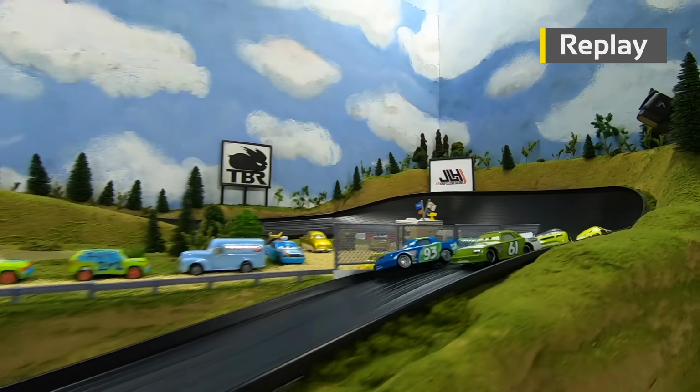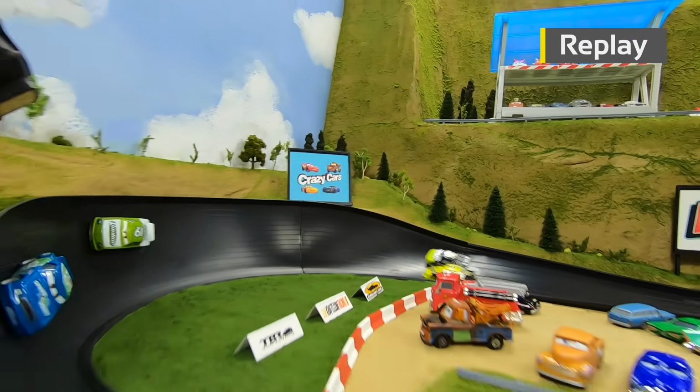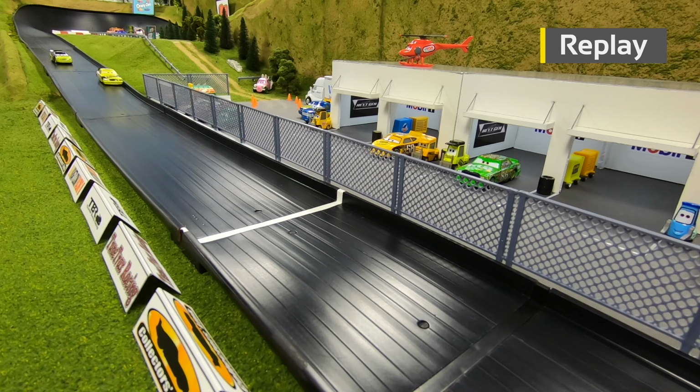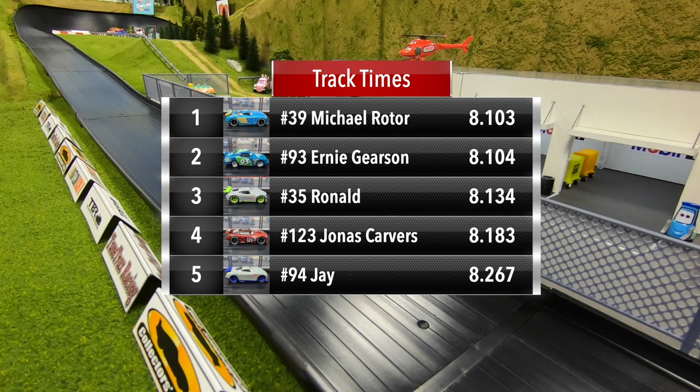Watch Gearson go over the top of Clean Air, which James could not find any of in this race. And then some massive air coming out of turn 4 for Gearson as he wins race 2 and puts down the second fastest track time that we have seen so far here at Thunder Mountain Speedway. Ernie Gearson putting down an 8.104, just 1/1000th of a second behind Michael Roeder's fast time.